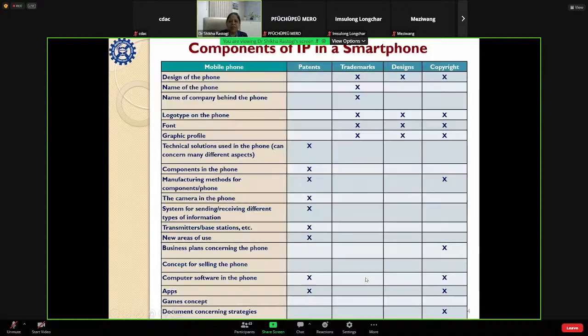The significance of IPR: this is just an example to make the talk interesting. Everybody in this talk must be having a smartphone. In a single smartphone, you can see how many types of IPRs there are. The technical solutions are protected by patents, components have patents, and manufacturing methods for the components have patents. The camera is protected by patent. Lenses, the composition of the lenses, or any other lens it has. The system for sending and receiving, algorithms and so on. Transmitters, new areas of use.